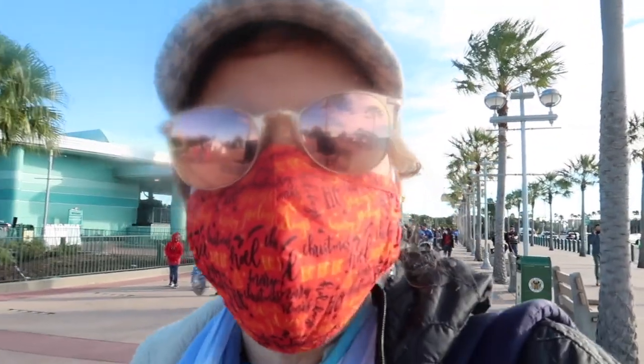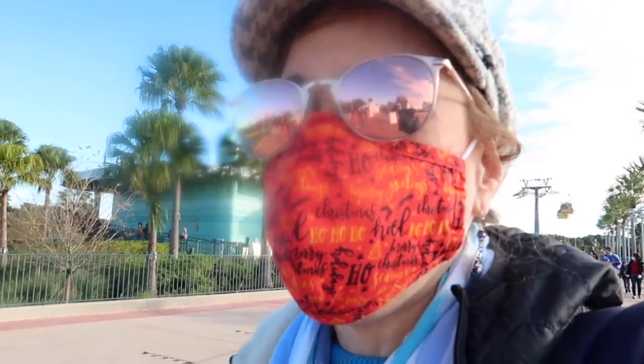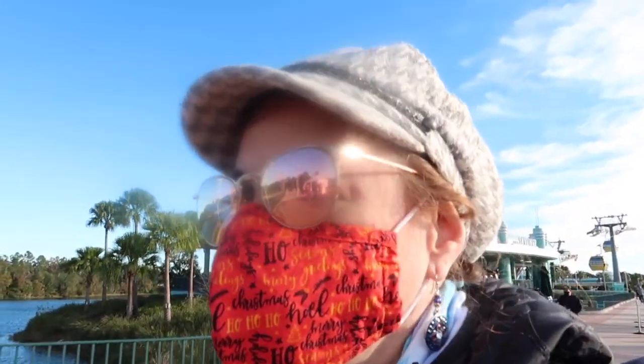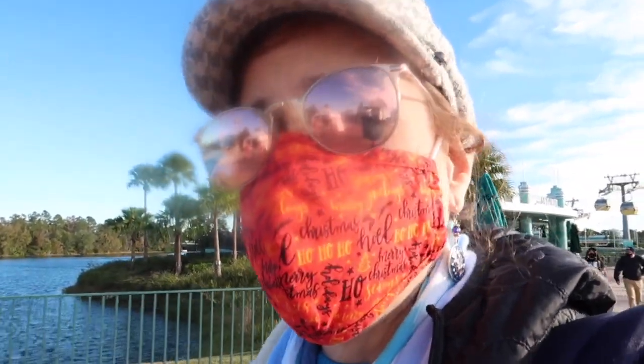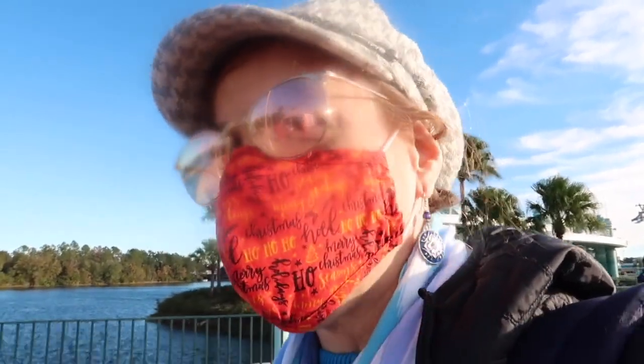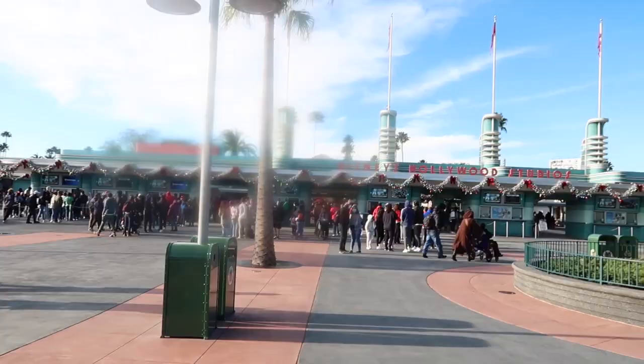Good morning, guys. You almost can't see that I'm talking, can you? So we are heading up to Hollywood Studios on Christmas Day. It is infinitely less crazy and crowded than normally on Christmas. We are coming up to getting our health temperature screen. So I gotta take my hat off so they can get to my forehead. We're heading on in, and we'll see you inside.